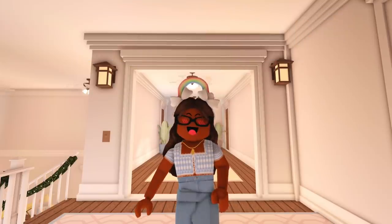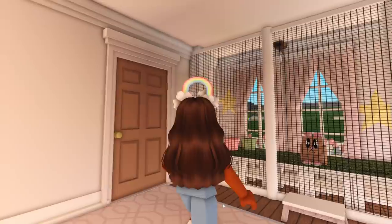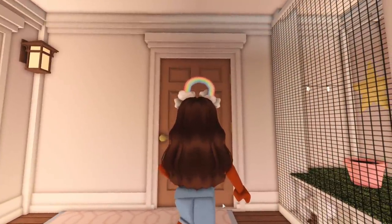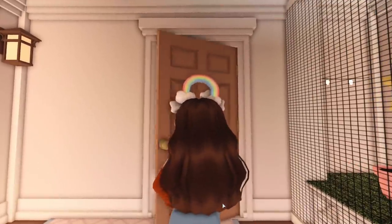And I am so excited because today I am going to be surprising my Bloxburg family with brand new bedrooms. Now, I did go all out for the kids, but I made a few changes in me and August's bedroom as well. So let's go and check it out.